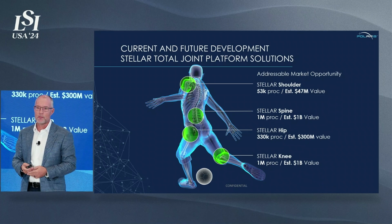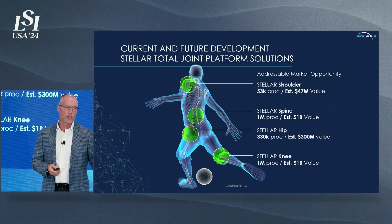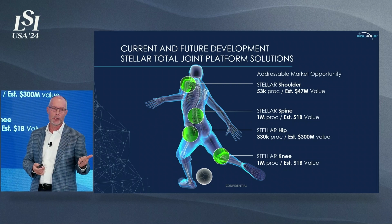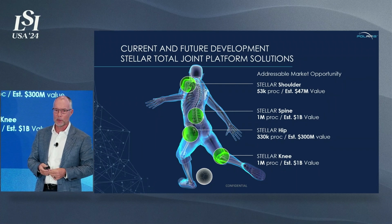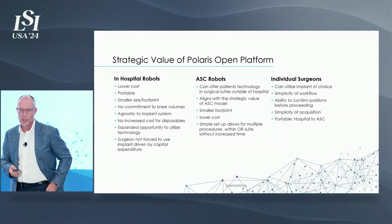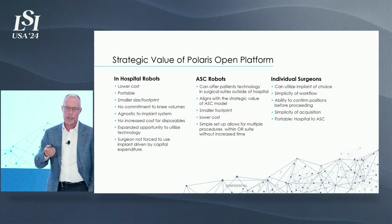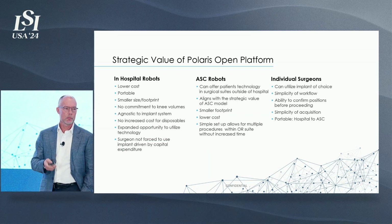We're mostly a software company. We use headsets that are off the shelf, so we're not building these really complicated, expensive technologies. We're relying on the budgets of Microsoft, Apple, and Magic Leap to build our hardware components while we drive the software applications for new clinical opportunities. Our value proposition to the hospital and to the ASC is the same: lower cost, transportability, smaller size, and smaller footprint.